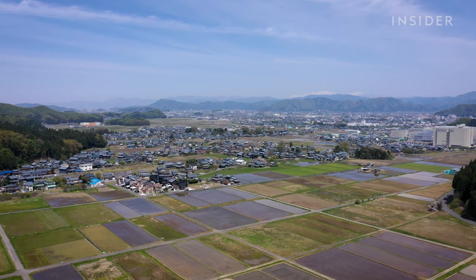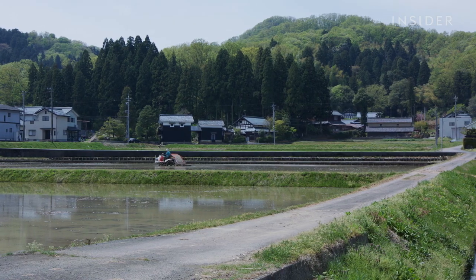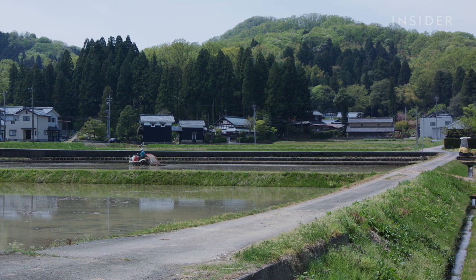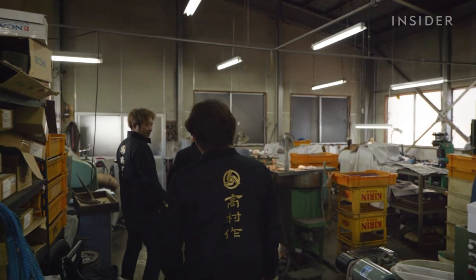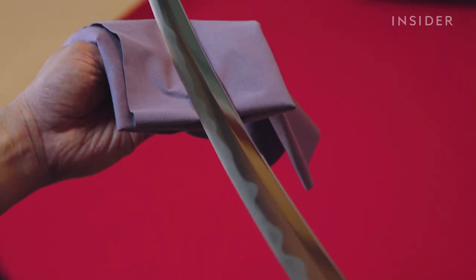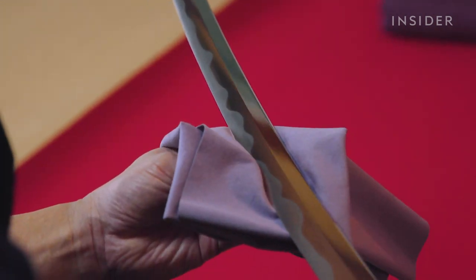Echizen has been the center of high quality knife making since blacksmiths began crafting chef's knives here 700 years ago. And today the city is internationally recognized for its cutlery production. But before knives, artisans made swords, another valuable trade in Japanese culture.